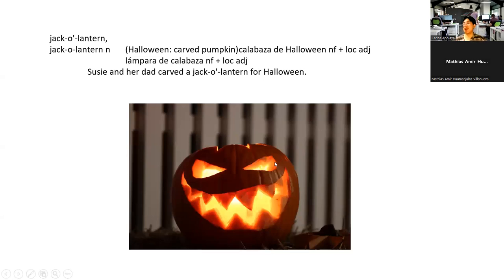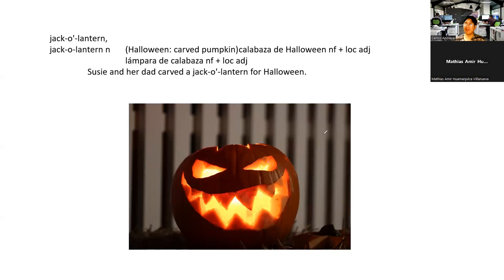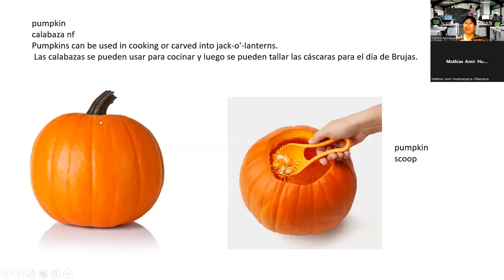This is a jack-o'-lantern. A jack-o'-lantern is a carved pumpkin. And people, usually in the US, put a candle inside the carved pumpkin and they have this jack-o'-lantern. This is a piece of decoration. Okay? You got it? Remember this word, jack-o'-lantern: a carved pumpkin that people use for decoration in the US. They usually put a candle inside.